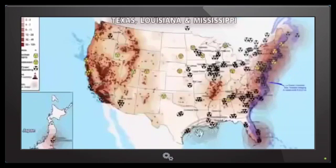That's why we have oil right here. That's buried green plant life. That's why we have all this oil off the coast of Texas and Louisiana.